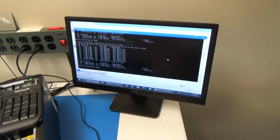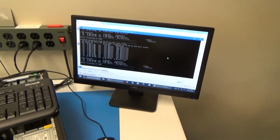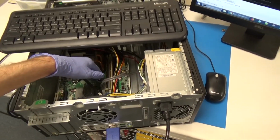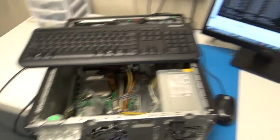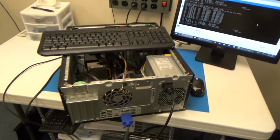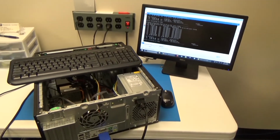So I think that's about everything to test on this computer. It seems to be running just fine. The fan's blowing. I can feel both of the fans. And the CPU's not getting that hot, which it shouldn't because it's just sitting there doing nothing. But yeah, it looks like everything's in great shape. So I'll go ahead and we'll mark this one as tested and we'll move on to something else.